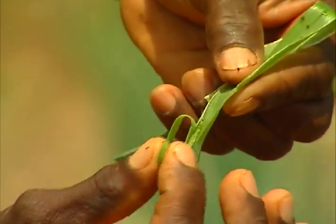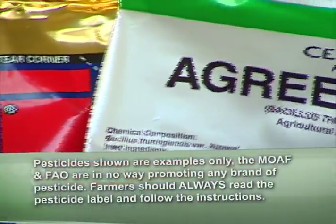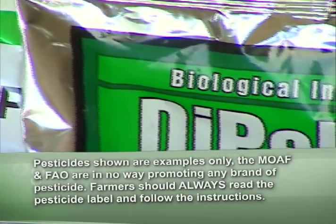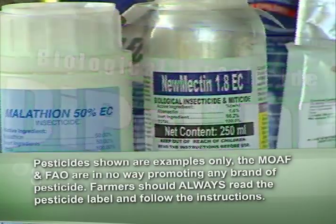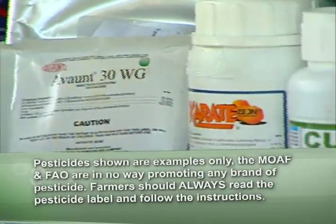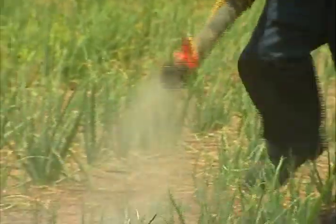Target very young armyworms. Choose environmentally friendly insecticides approved for use on onion and escallion, which are not as harsh on the natural enemies, including products with BTS, abamectin. The application of pesticides must be done safely to protect farmer and environment health and to maximize effectiveness.